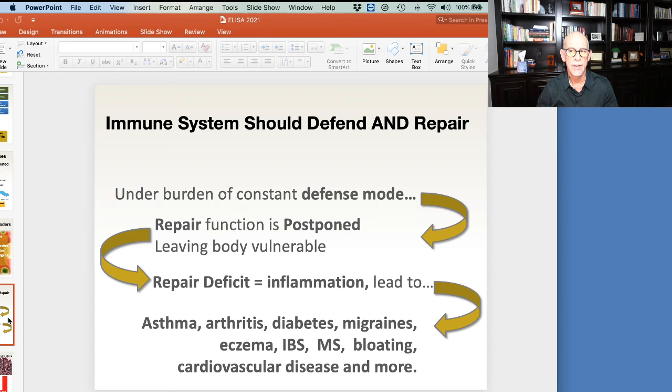The immune system could defend and repair, but often this burden of constant defense mode causes the repair function to be postponed, leaving the body vulnerable. We then have a repair deficit, so the repair doesn't take place. Inflammation then becomes chronic and constant.